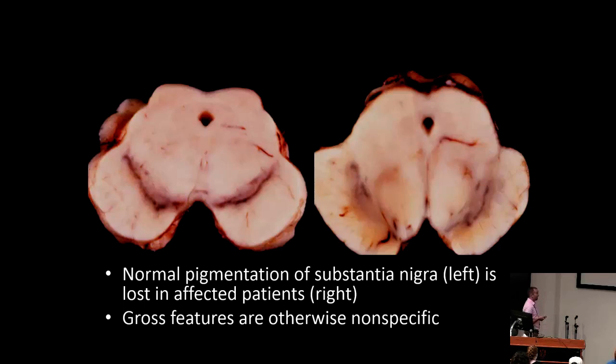In abnormal disease states, look on the right here, the pigment doesn't just entirely disappear, but what happens is it sort of diffuses out into the adjacent parenchyma. So when these neurons die, the pigment doesn't just magically disappear. The cells die, the pigment disperses out, it gets eaten up by macrophages, and then the macrophages travel. So the pigment is more dispersed out into the adjacent tissue. This is non-specific, though. You could also see this in severe Alzheimer's disease. So what I need to do is take a section, look at it under the microscope, and look for what? Lewy bodies, right?